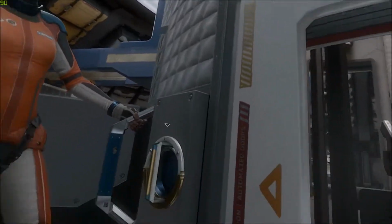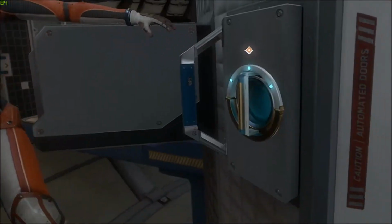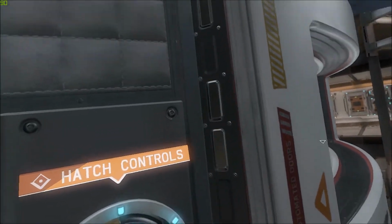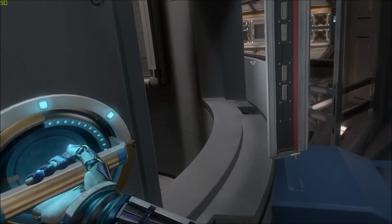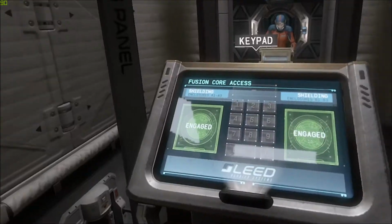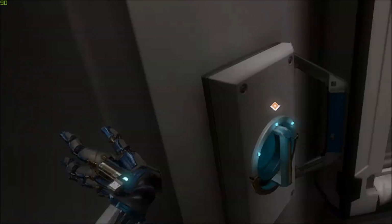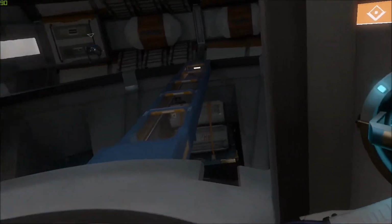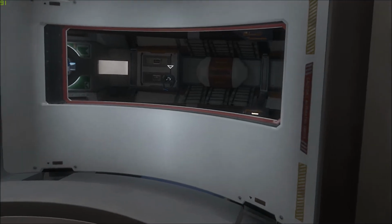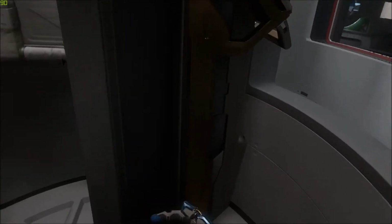Hera, disable all containment safety protocols and unseal the hatch. Acknowledged. Awaiting manual operation. Head on in. I'll see you on the other side. You'll need to seal yourself in before we can expose the cause, Jack. I should finish calibrating my radiation shield before we continue. Acknowledged. Standing by.